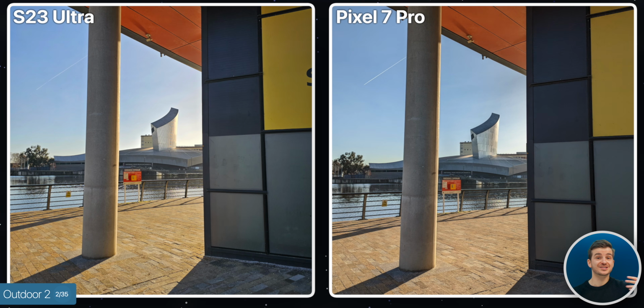And now we have the second outdoor shot, and this is a very difficult one to expose. We have the shadows under the building and then the bright sky behind it, and both did perfectly. In fact, I'm surprised by how similar these photos look. I couldn't really find any major difference between the two here.